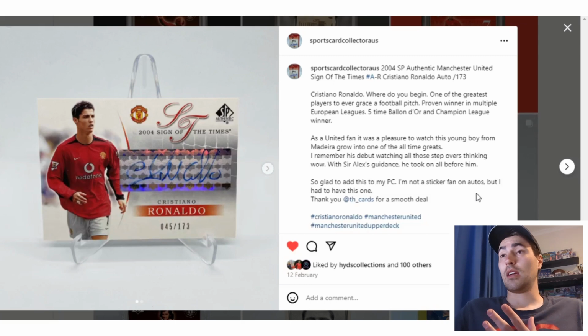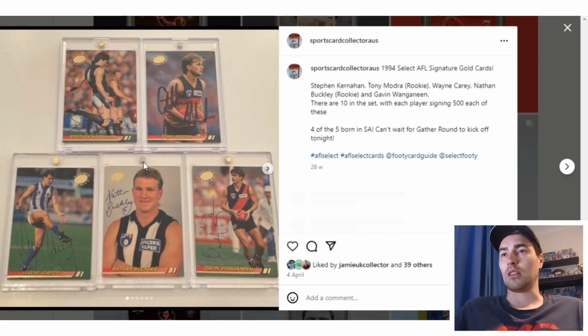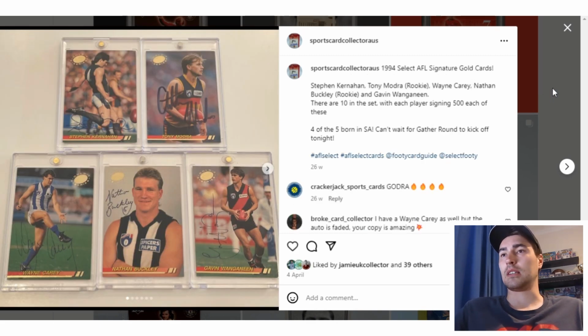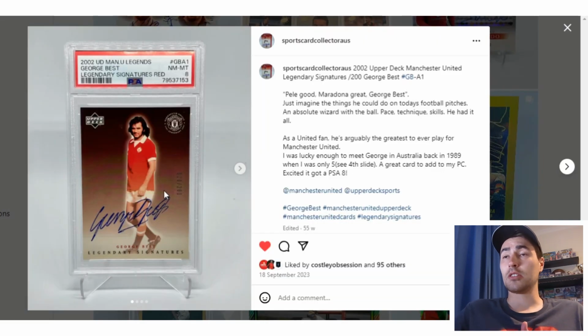And then there it is, Cristiano Ronaldo's very first card, very first autograph card, should I say. And it's a beauty as well. Really cool, numbered out of 173. And yeah, an early card indeed of Ronaldo. And George Best, I mean, he's got the legends in on-card autographs. Georgie Best, really top stuff.